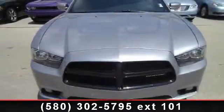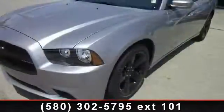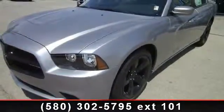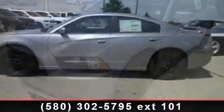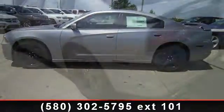Imagine yourself in this 2013 Dodge Charger SXT. If you are looking for a first-rate auto, this one could be yours today. This vehicle comes with a reliable six-cylinder engine, connected to a smooth shifting automatic transmission.